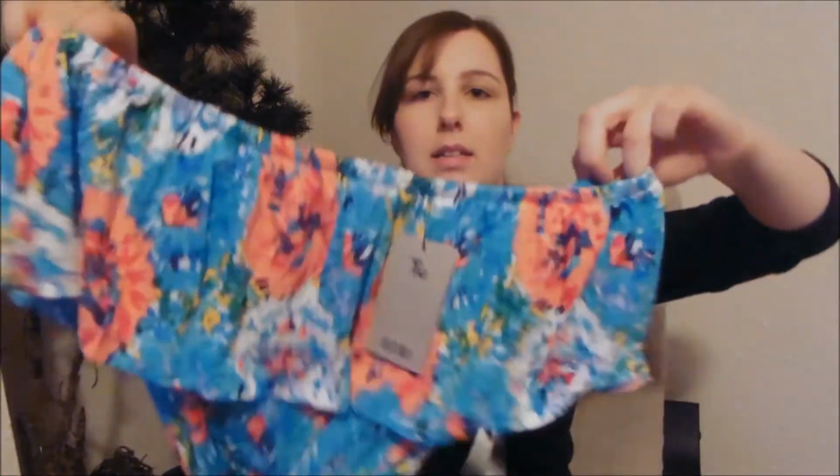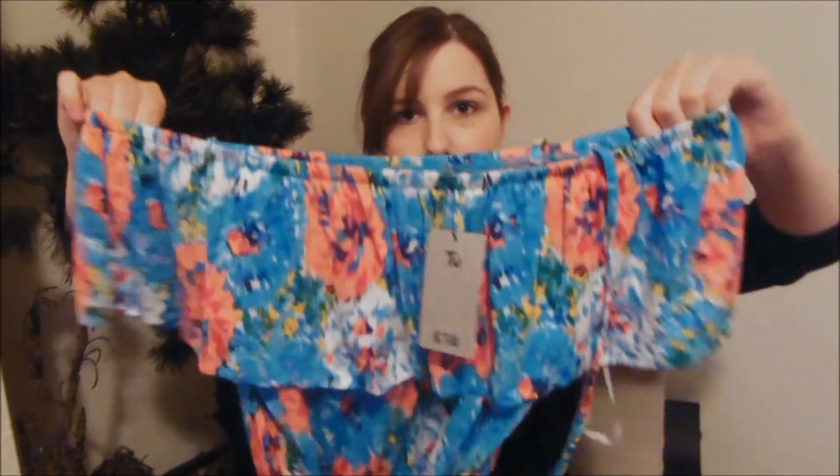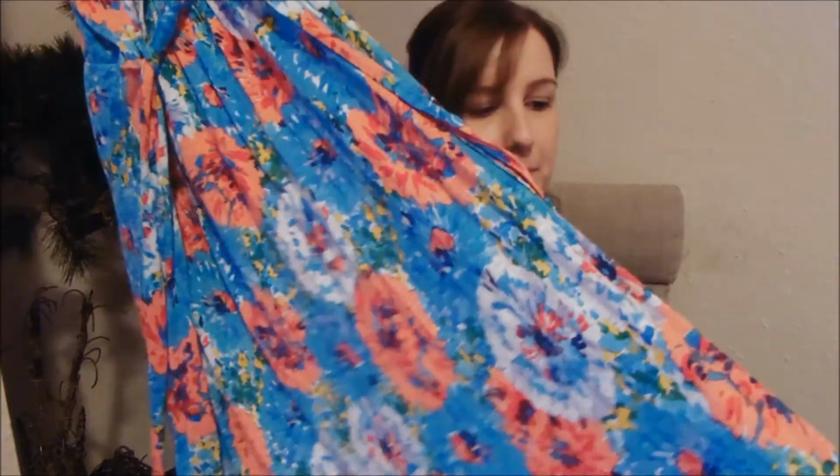Also from Sainsbury's I bought a maxi dress. Let's have a look. It's also again the off the shoulder style. It does have straps but they can also be tucked in, so it can be a strapless maxi dress, and it's blue with a salmon pink flower design all over it, and white, and it's a maxi dress so it does go to the floor.